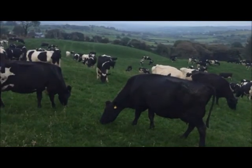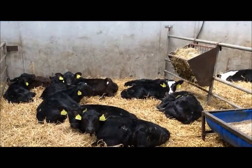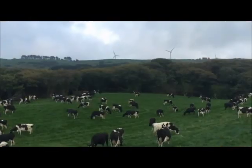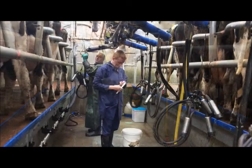Grass is the cheapest form of feed. Our cows go to grass as soon as they have calved, weather permitting of course. We utilize the grass by frequently moving the cows between paddocks, turning the grass into lots of high value milk solids at low costs.